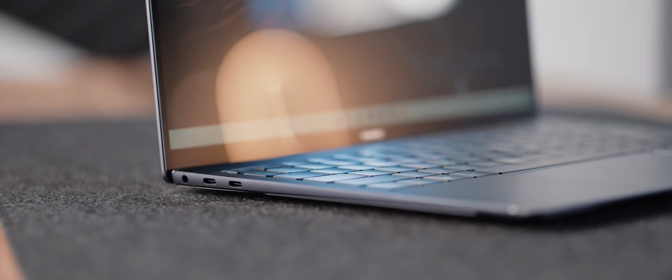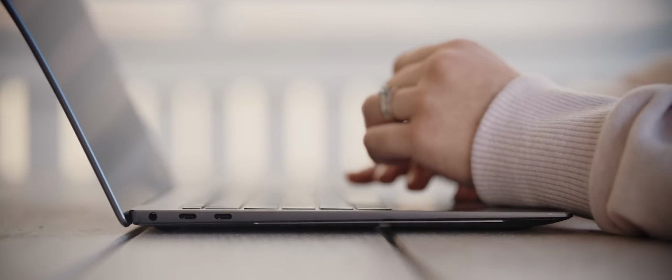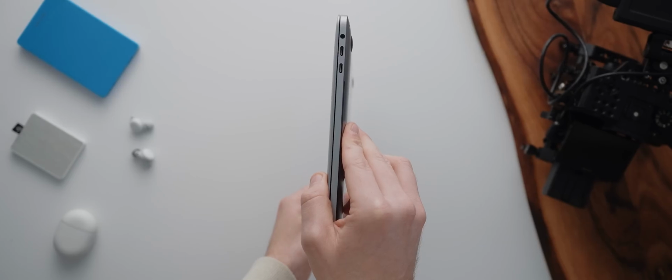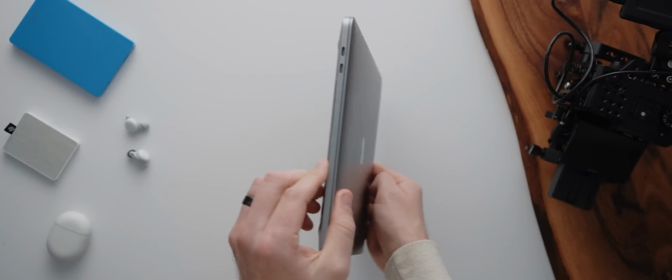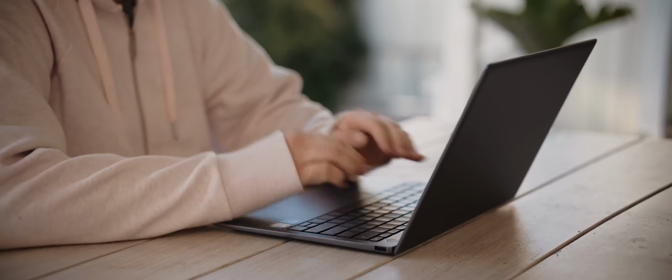In terms of I/O, whilst you do get 2 USB-C ports on the left-hand side of the laptop, both of which support 4K external displays at 60 Hz, you only have a standard USB-A 3.2 port on the right-hand side. And in comparison to my MacBook Pro, which has 4 USB-C ports, 2 on each side of the computer, I've actually really missed those additional USB-C ports on the other side of the Huawei laptop, mainly for the convenience of charging it from whichever side is closest to my nearest outlet.